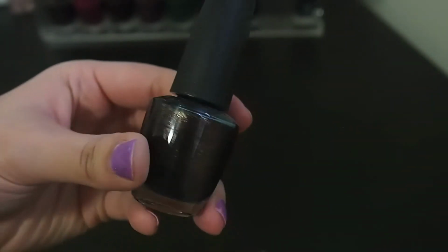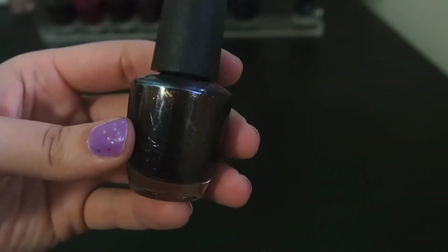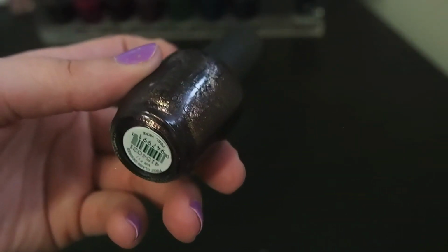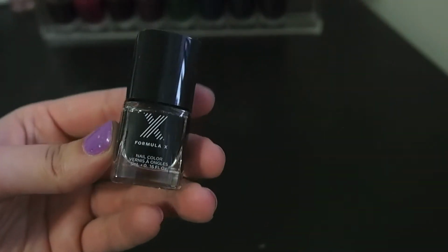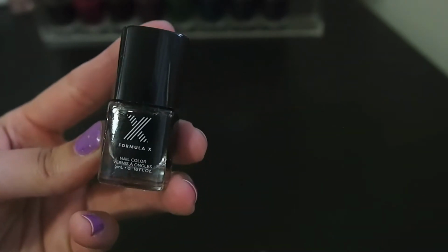This is another one I think I missed swatching. So this is OPI from the Gwen Stefani collection in First Class Desires, and it's kind of like a purple shade with gold glitter in it. It's really pretty. And I don't think I swatched this one either. It's just a deluxe sample I got from Sephora. It's the Formula X in the shade Dark Matter.